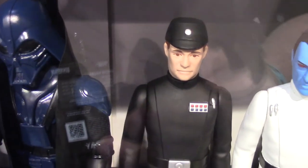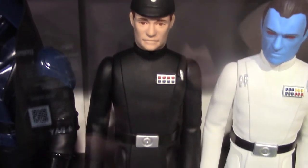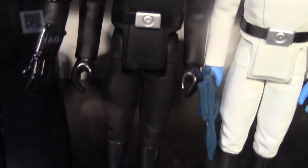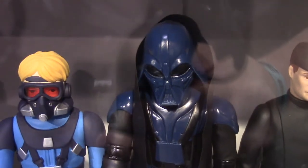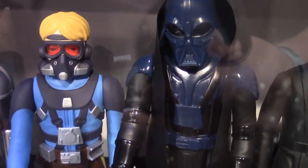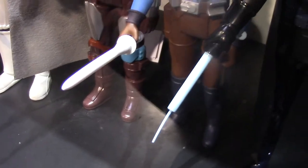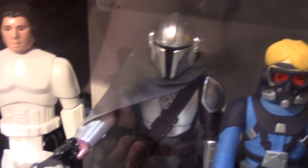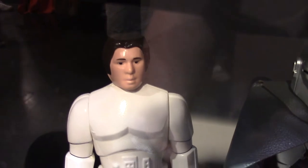This is the show exclusive. The Imperial officer. We got the concept Ralph McQuarrie figures over here. Vader and Starkiller, if I'm not mistaken. You've got the interesting lightsabers there. And there's Mando in his Beskar armor. Han Stormtrooper with his helmet there.